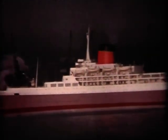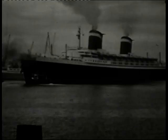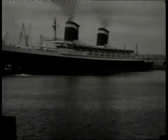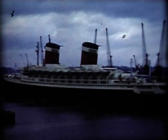Transvaal Castle, which later became the Vaal, is seen here in Cape Town in her Union Castle colours. A little black and white footage of the liner United States, which took the blue ribbon for the Atlantic crossing from the Queen Mary in 1952. Finally, we see the United States tied up in Southampton.